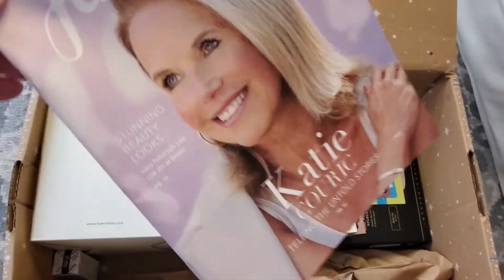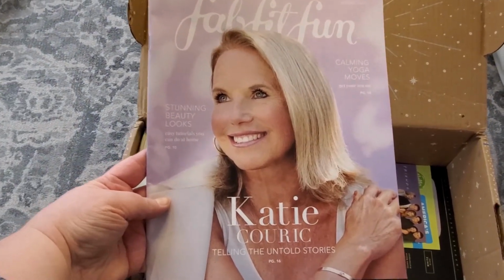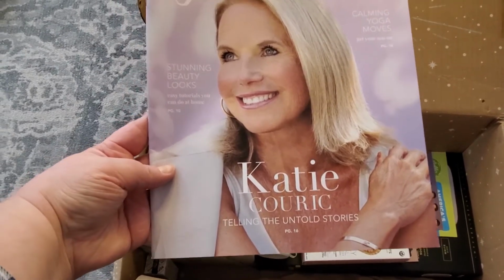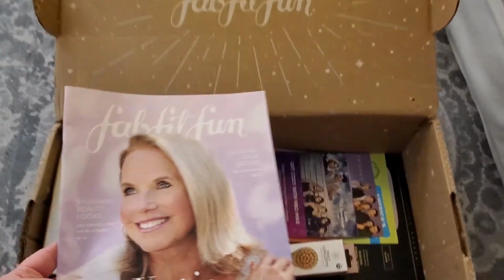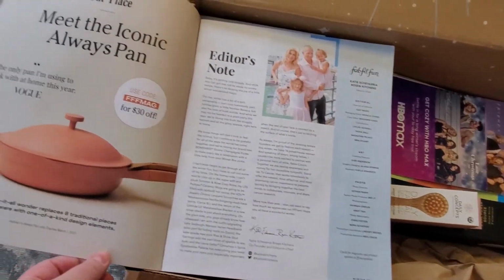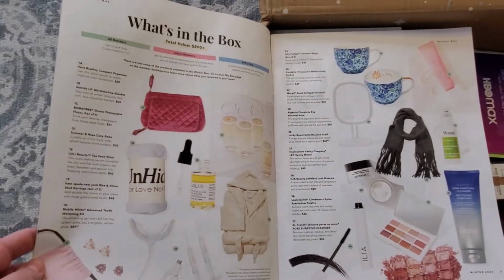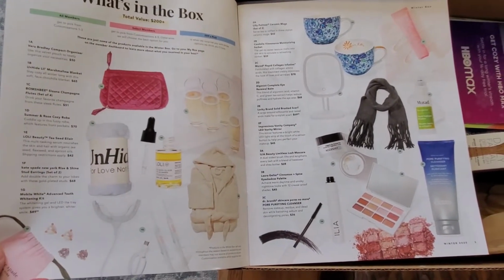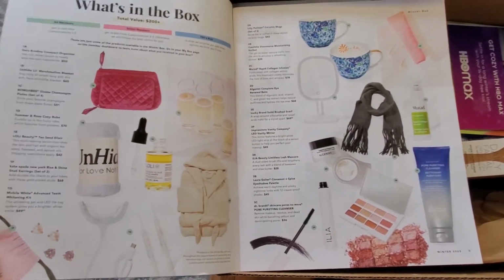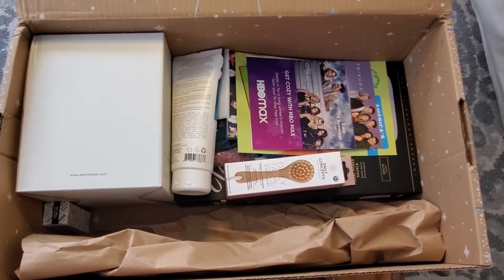Every box has one of these little magazines. This month has Katie Couric on the front, and they have different articles in there, but it'll also show all the details on the products that you have in your box. So let me page through this. Editor's note, and then what's in the box. So this is a combination of things that you already selected, plus some of the things that they put in as mystery gifts. So this will be fun to go through and see what the items are, as well as what they retail for. And otherwise, this is a first look at what's in my box.